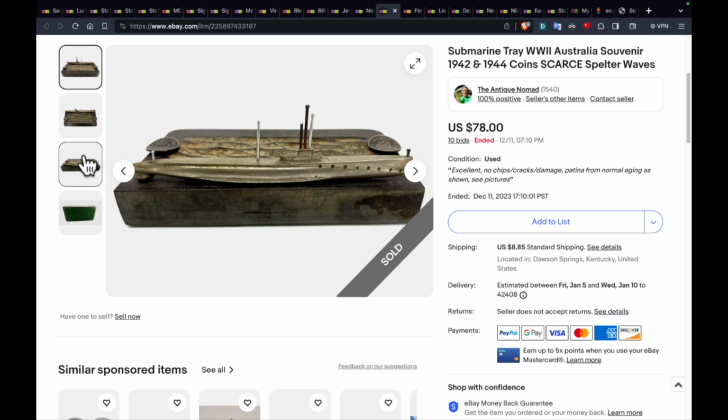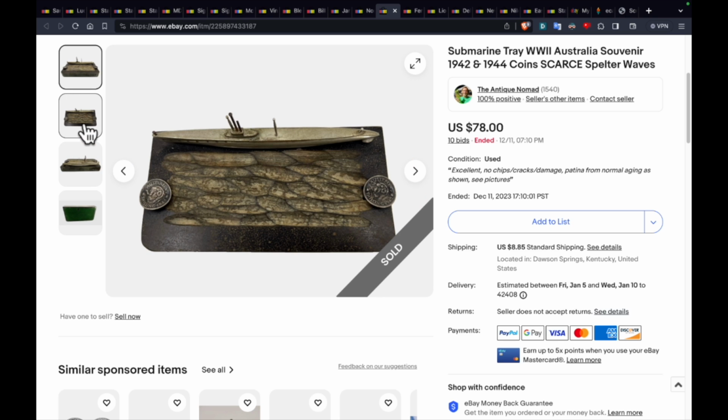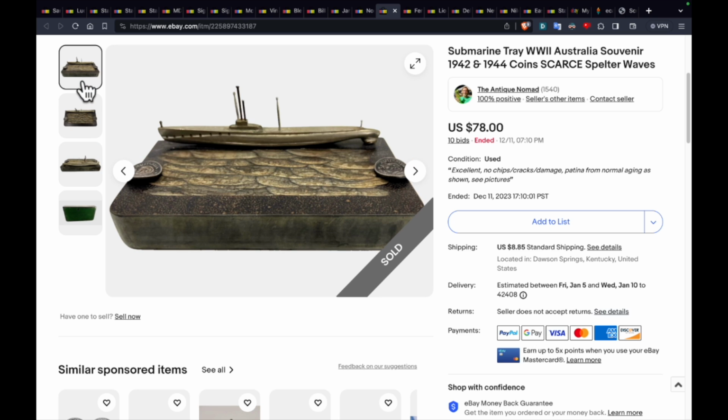And I love the way that the waves were done so that it looks like it's actually in motion on top of the ocean. It got 10 bids and went for $78. It's a rather unusual piece. I think that whoever bought this, I'm sure it fit their collection, but I think it was a smart buy because I doubt they're going to see one like it in a very long time to come.